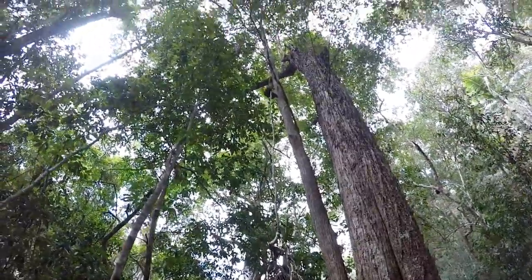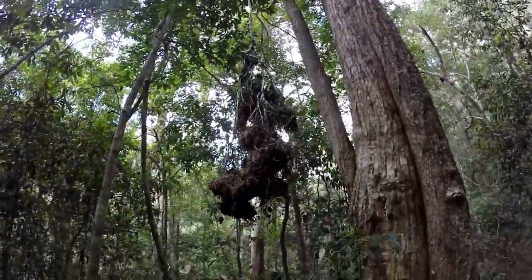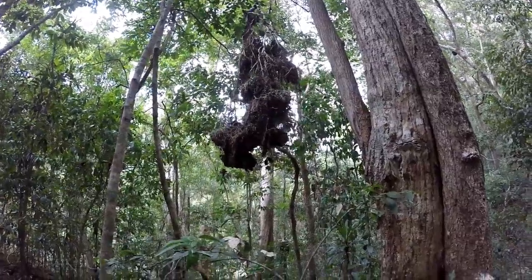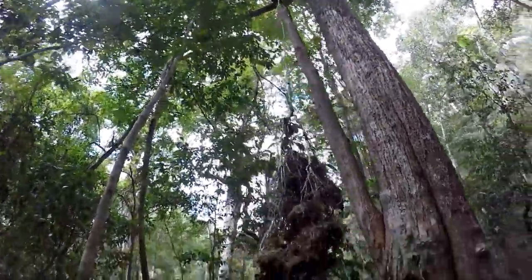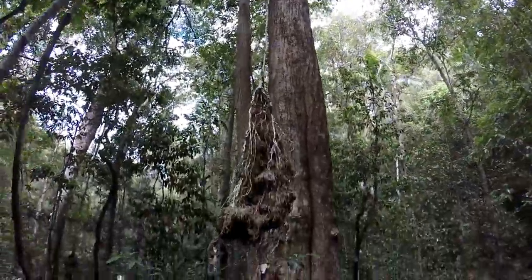Like the roots of the vine, as though the vine had attached to the tree before it grew, and the tree just grew and pulled the roots out of the ground. I don't know how else that could have happened. Amazing.